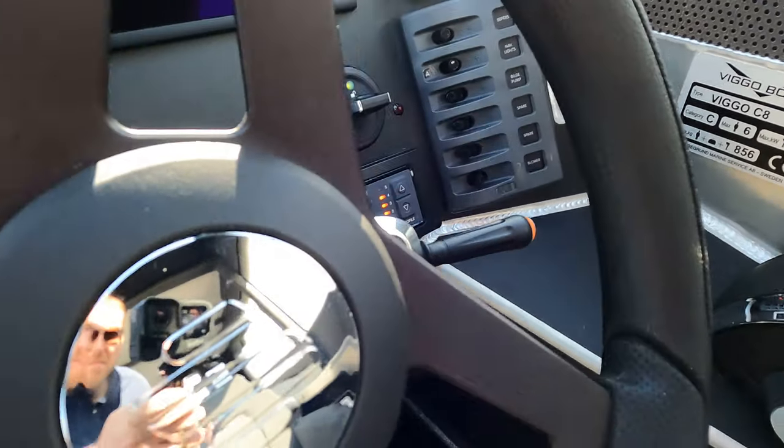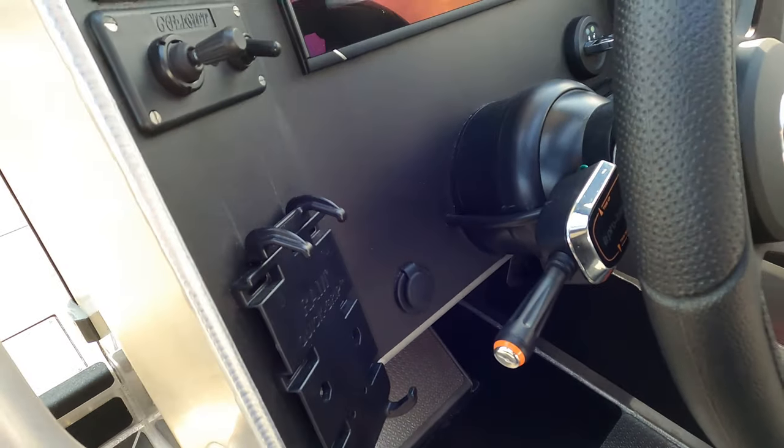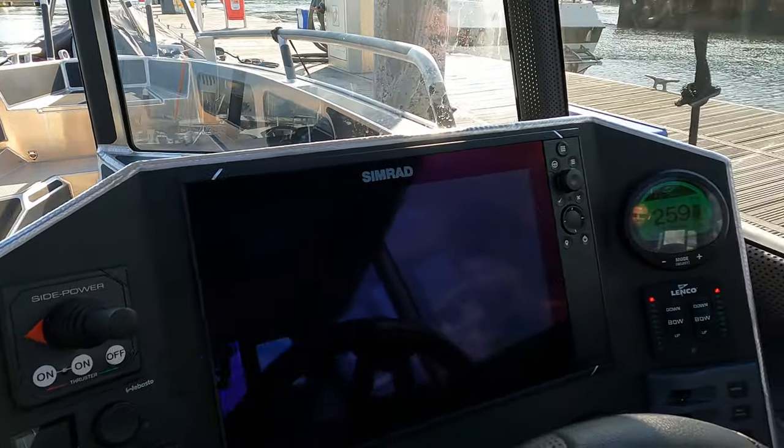The bright LED trim indicators are a very handy feature on this boat. When you're powering along at nearly 50 knots, a quick glance down onto the controls is all you need to know where you are in terms of your trim.